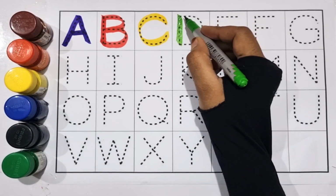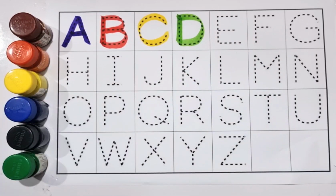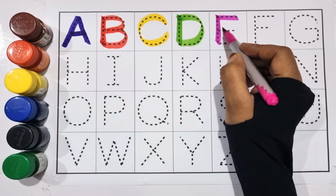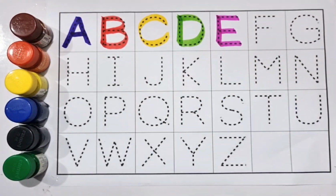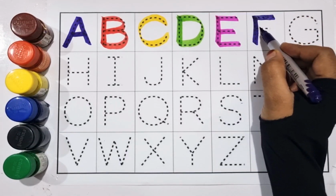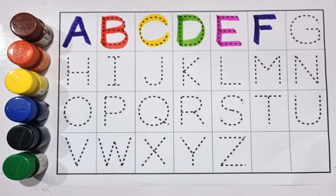Green color, D for dog. Pink color, E for elephant. Violet color, F for fish.